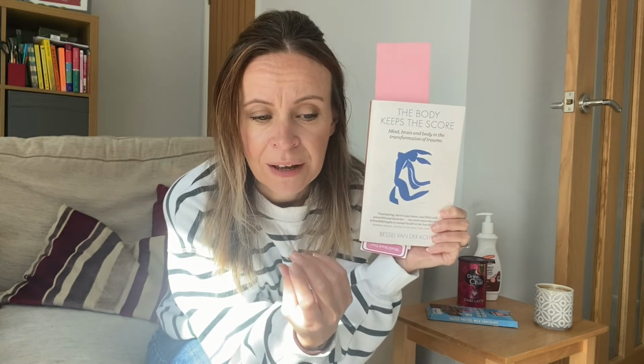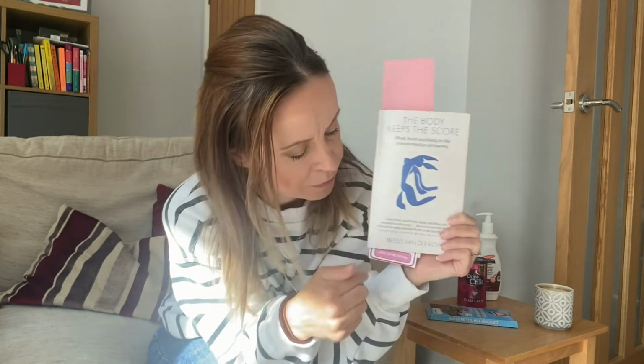But it just explains how people's experiences through trauma, whether that be, as I call it, big T trauma or little t trauma, so war veterans and so on, affect not just your mind, not just your psychology, but also your body. I can't talk fully about it yet because I've not finished reading it, but I will do a full review. And for me, it's just so illuminating. It's absolutely brilliant. So that is my favourite book at the minute. Got my little bookmark here that Elliot made me.